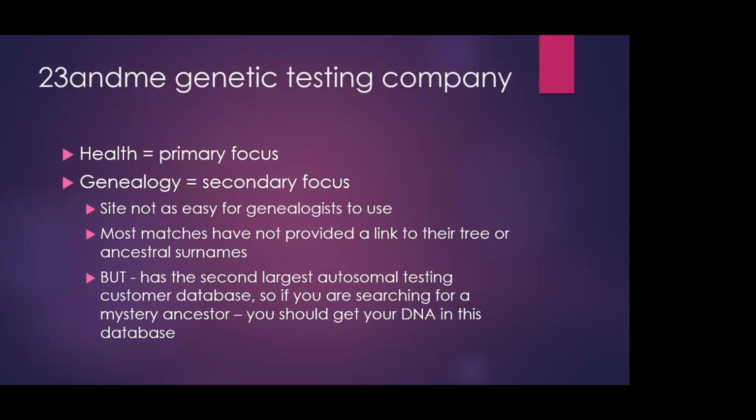A lot of people will say that the site is not really easy for genealogists to use, and it's not easy to find out information about your DNA matches. There's not trees for your matches. There's not ancestral surnames usually. So it's just a little harder to use, but it's not a site that you want to overlook, especially if you are looking for a mystery ancestor and you're using DNA to do so.